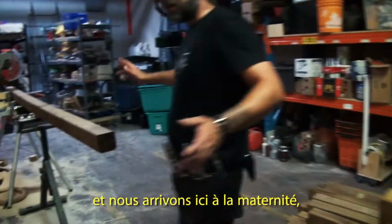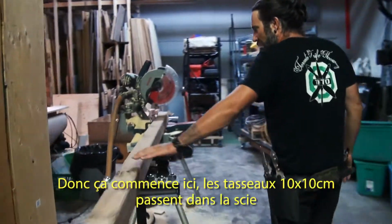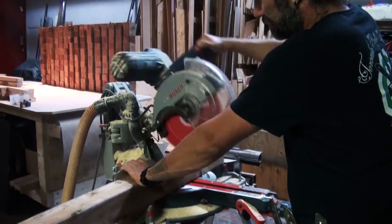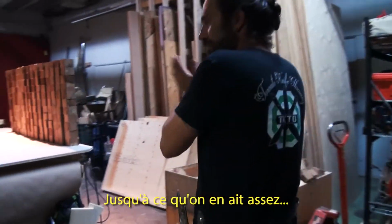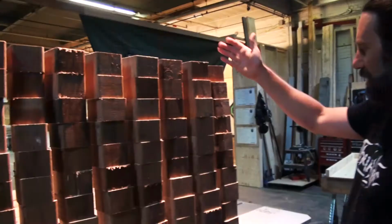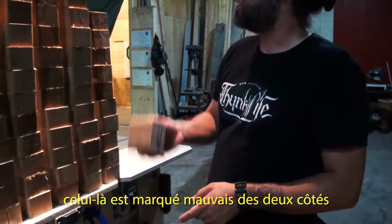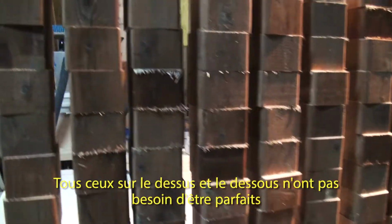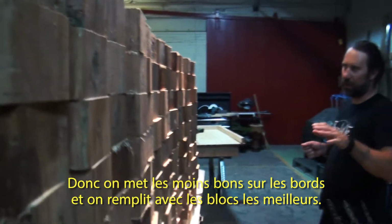And if we step back here into the maternity ward, this is where targets are born. So we start off by bringing the 4x4s down through the chop shop. Cut, cut, cut, cut, cut, until we've got enough to start building targets. Beautiful end-grain targets. So this entire stack is double marked, that tells us it's bad on both sides. So we put those to the outer edge. All the ones on the top and bottom rows don't need to be very good, so we put the bad ones out on those edges and then fill in the good ones.